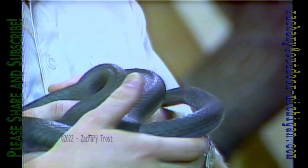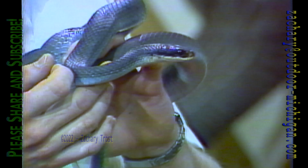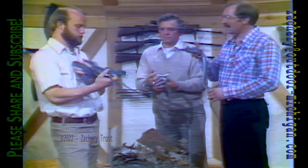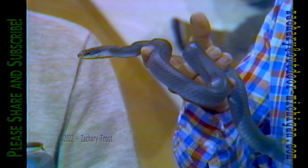Now, is that as large a blue racer as they get, or do they get bigger? Well, this is the largest one I've ever caught. He's about 5 feet 8 inches. And what is it about snakes that fascinates you? I'm not really sure exactly. I just find them very interesting.